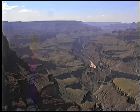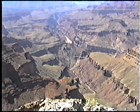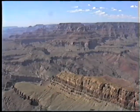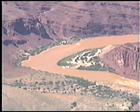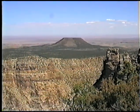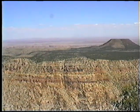Here's the view looking west off Lipan Point, just a couple miles from Desert View, the eastern end of the park. There's a view of the Colorado winding through the gorge. Some rapids. Here's a view of the Desert View Tower. Michael looking towards it. This is a view looking east from Desert View towards the mouth of the Little Colorado River and the Painted Desert out on the horizon.